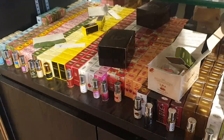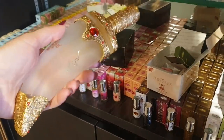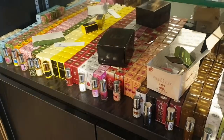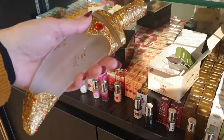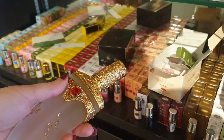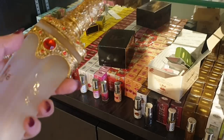It's very sweet and kind of like a musky floral. I really, really like this one. It's not too strong, not too heavy. The quality of this is really, really good. It doesn't smell cheap whatsoever. I don't even know how much these are. I'm not sure, but I will find out.